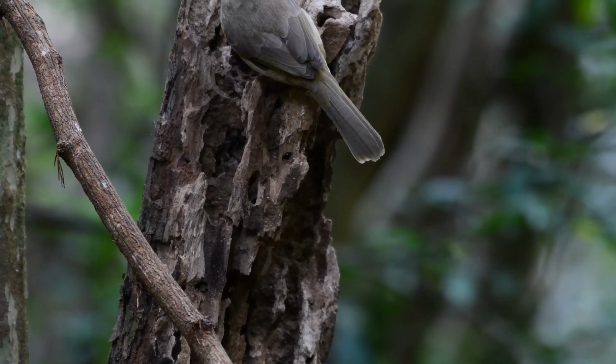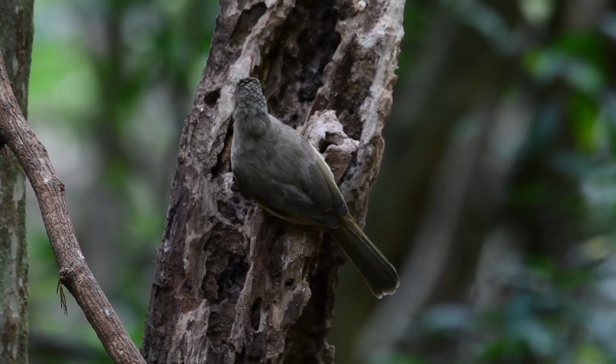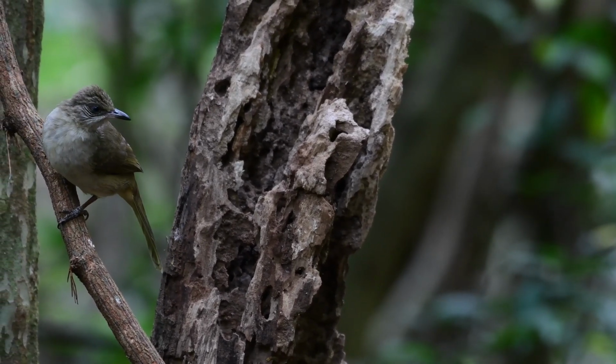I'm sure you've seen or heard this one wherever you are in Thailand. Probably the most common bulbul you're going to see in your garden. I know I do.